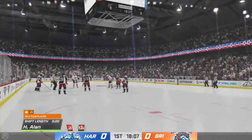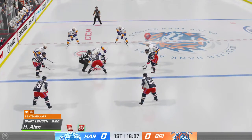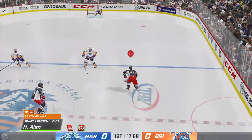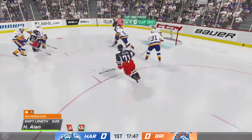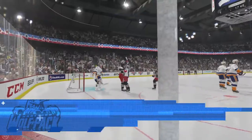Opening faceoff is set to go. Referee Shil Levesque is ready to drop the puck. This neutral zone faceoff set to go, and we are back underway. They've got numbers. Unloads one. Oh, what a stop. Scores! They're on the board early.